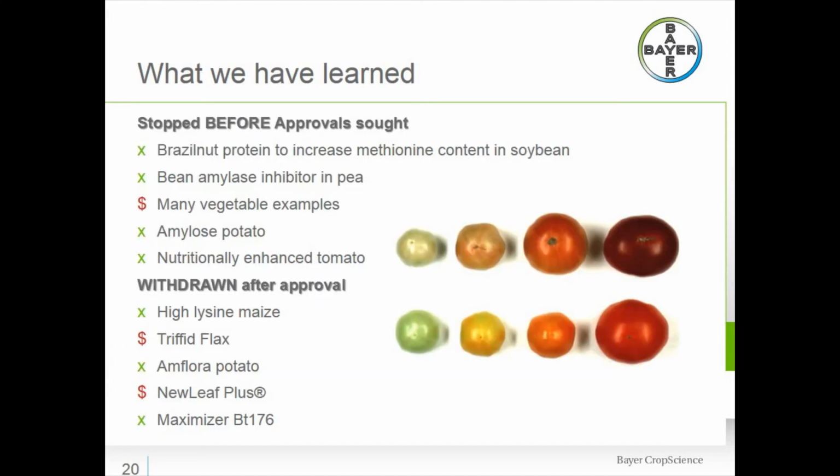Okay, so what have we learned? So this was the slide that had originally said failures. So there are examples of products or ideas, they may not have gone beyond the ideas, that were stopped before approvals were sought. The Brazil nut protein is the one that's cited all the time because they were trying to improve the levels of methionine and cysteine in soybean, but the protein they identified to pull in turned out to be the allergen from Brazil nut. So that project was stopped well before it was even thought of taken to commercialization.